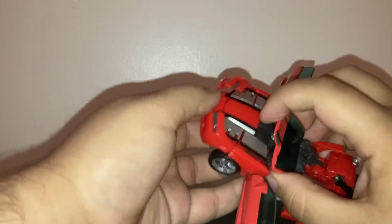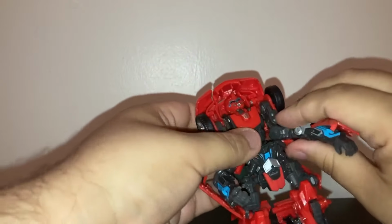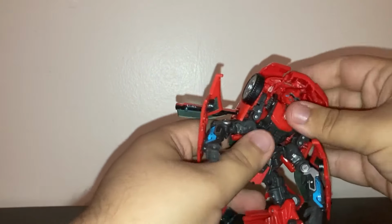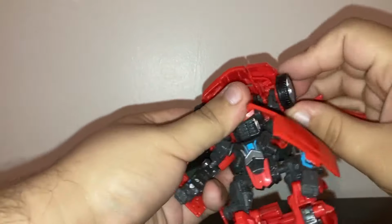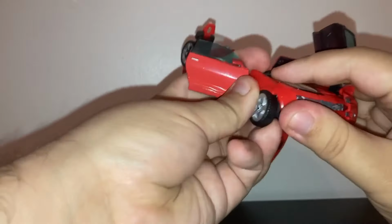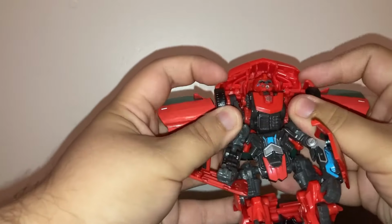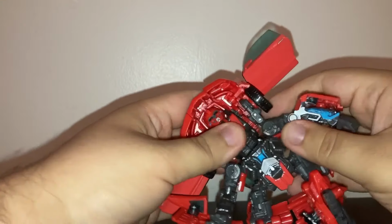Moving the windshield out of the way. Do I just... I can look for directions if I need to, but I think you just start pushing down. Maybe no, that's not it. You got to get the doors out of the way. Here we go. The doors rotate. There we go. Come on. Yep. Okay, so that gets that out of the way. Still got to figure out how to get the shoulders where they need to be.